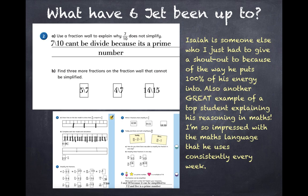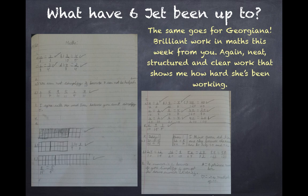week. Like I've said with Hugh, I know that Isaiah understands all of the questions because he explains it fully. And that way, I know that he is working at the best of his ability. Big well done, Isaiah. Same also goes for Georgiana.